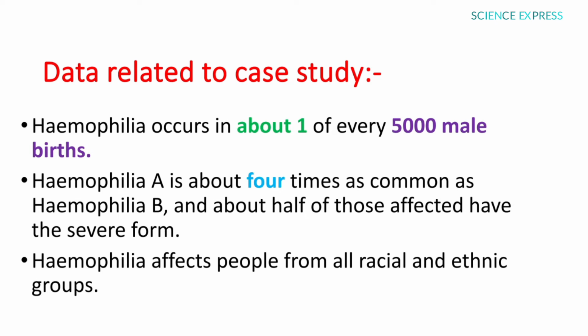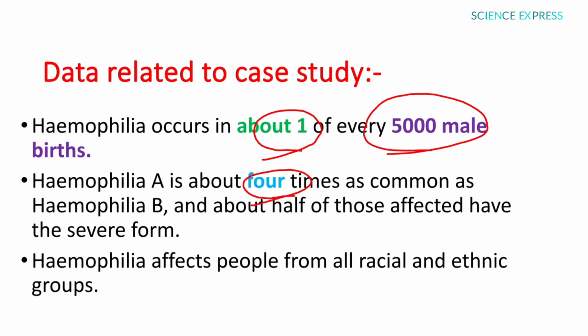Now, data related to the case study. Hemophilia occurs in about 1 of every 5,000 male births, so mostly males are affected by this disease. Hemophilia A is about 4 times as common as hemophilia B, and about half of those affected have the severe form. Hemophilia affects people from all racial and ethnic groups.